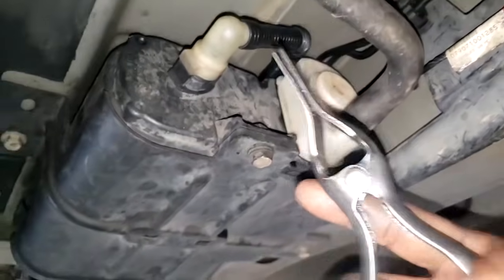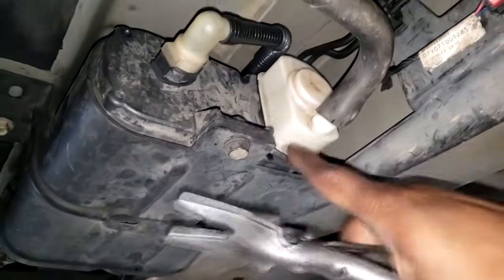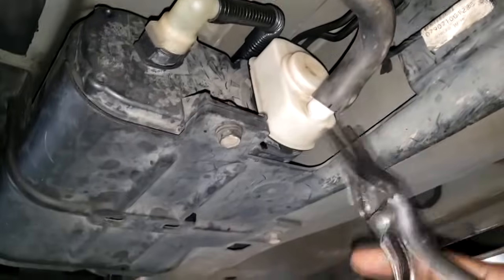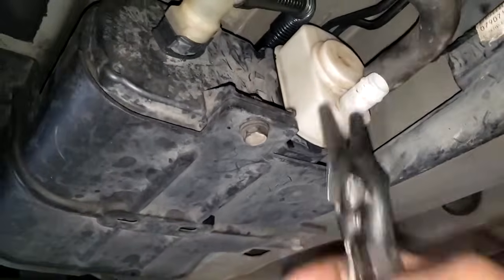Stay tuned. All right, guys, we're back. I had to grab my hose removing pliers to get this off without breaking it, and you don't want to cause a leak, so be careful how you wiggle this back and forth, because there's a little seal inside of there. So I just grabbed my little pliers and worked the hose off.